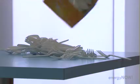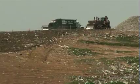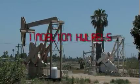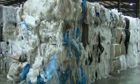Alone, we use nearly 40 billion of these plastic spoons, knives, and forks a year. That's enough to fill the entire National Mall several times over. Utensils like these are made from hard plastic, and most get sent to landfills, where it takes thousands of years to decompose. They also use up a lot of oil.